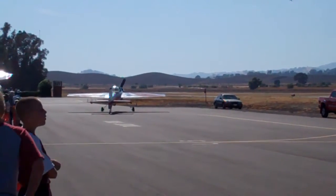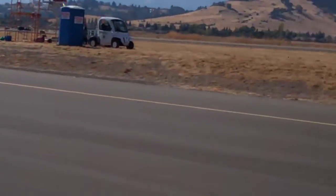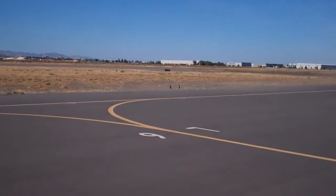Sukhoi. Like Tim's first model. That's cool. Nope, he actually does stunts.